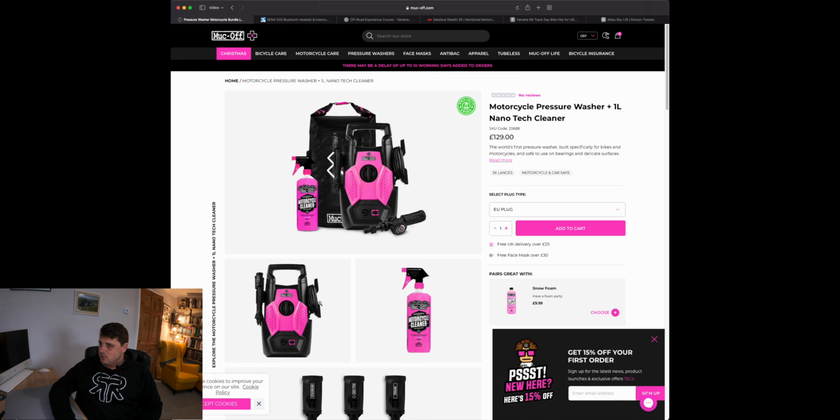It's the Muck Off Jet Wash. Been using it for almost a year. Absolutely perfect for doing the job. It comes with different types of attachments, so you've got bicycle, motorcycle, and a generic head. And I've got the snow foam, so I wash it down, snow foam it, let it set, let it break down the dirt, and then wash it down again.